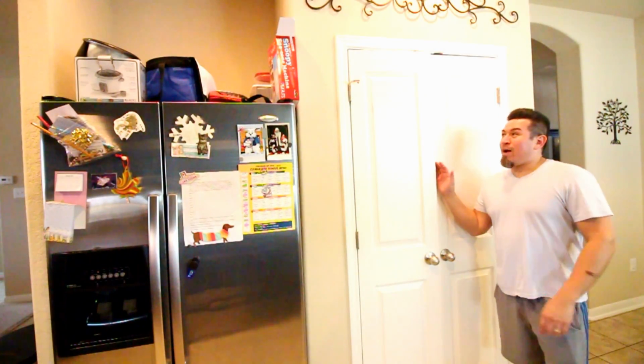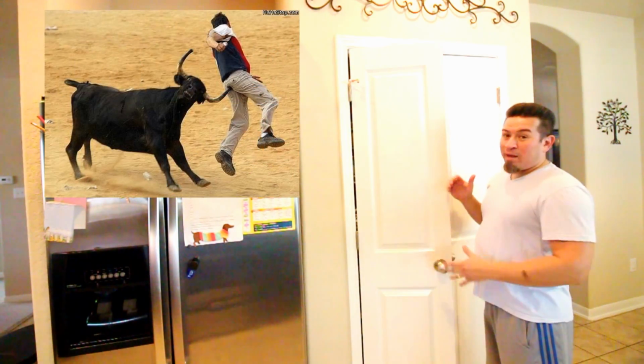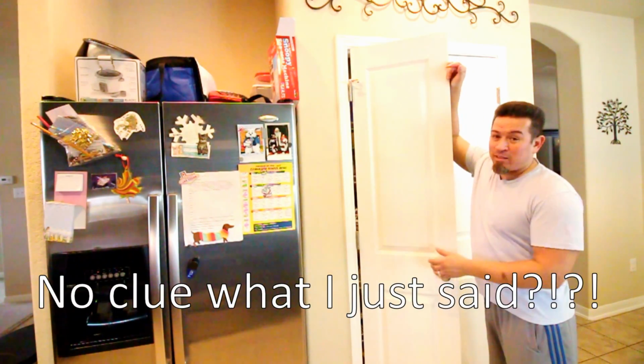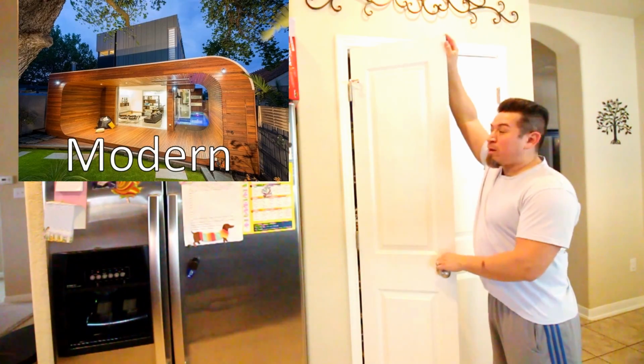If you have a French door in your house, or multiple sets of French doors like I do, they're a pain in the butt. And these are the doors with the ball clasp on top. That's what I'm talking about. If you've got a different type of French door, it's probably amazing. But the ball clasp French door is probably the most common in more modern houses.